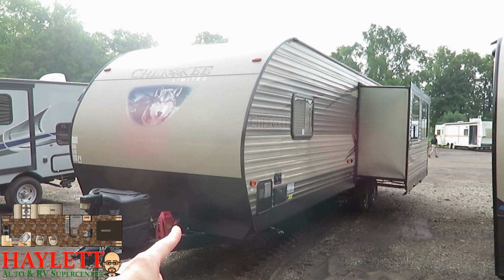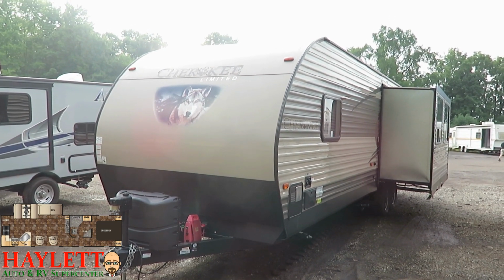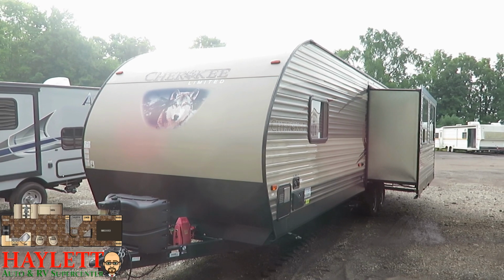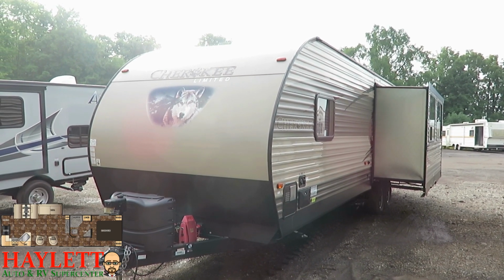This can actually hook right up to the water heater to get hot and cold water, which, if you've ever been swimming in a lake or something like that, or even if you go to the public pool, it's nice to kind of just get rinsed off real quick before you go jumping into your camper.